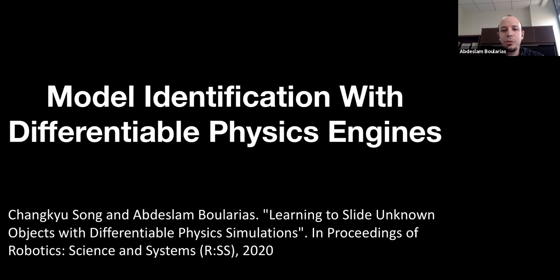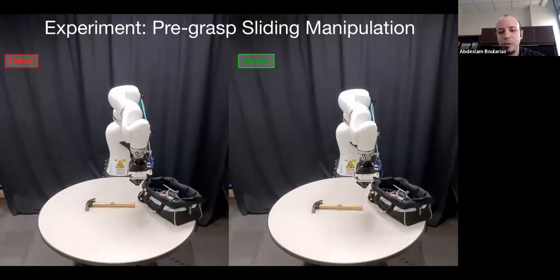All right, let's move into maybe the last part of this talk, which is model identification using differentiable physics engines. This is the same problem that I want to solve, but I want to do it more efficiently. This is more recent work, and we are looking into using differentiable physics simulations to achieve the same objective. So let me start with this video to motivate what I'm doing.